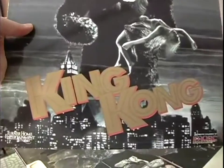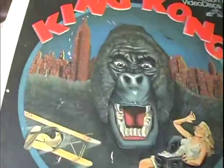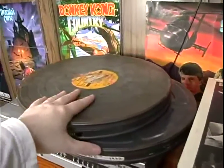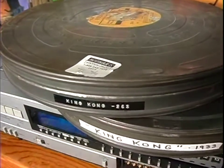This is the Laserdisc version of Kong, which has a really cool cover. It's always funny how he's so much bigger than the buildings in some of the artwork and the covers. But really cool looking Laserdisc. And then of course we have the CED, which you've already seen. What are these buildings, like, made of chocolate? So that's the CED.